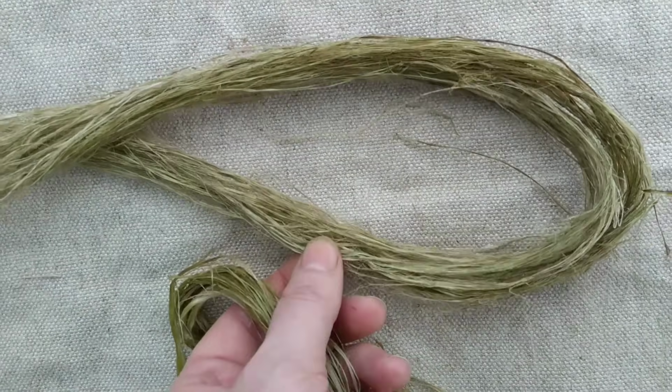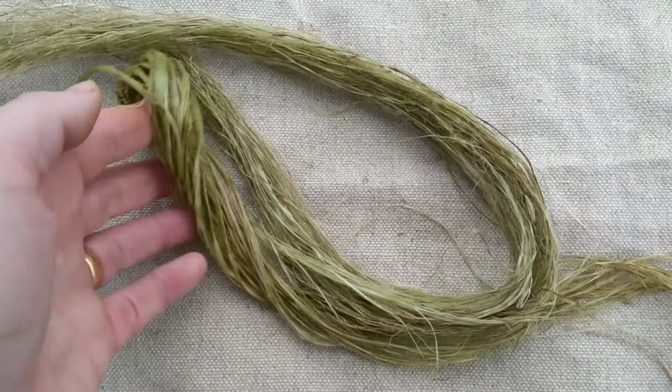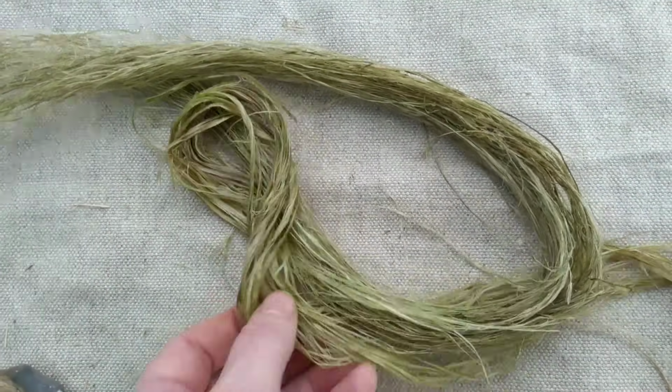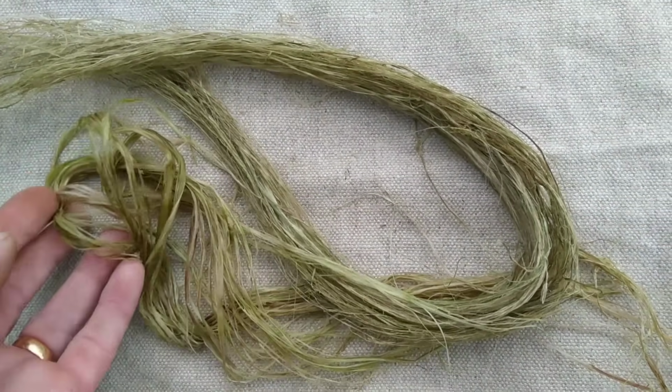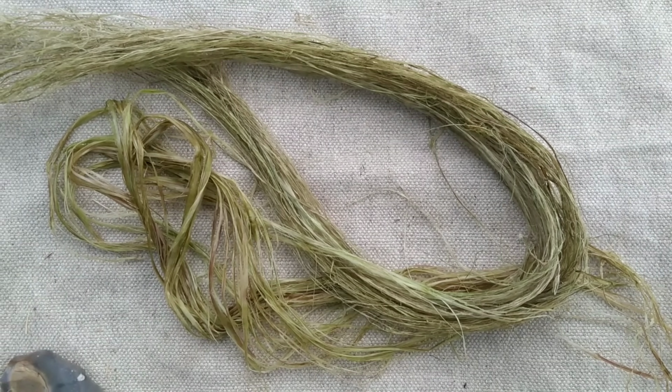This is some that was dried yesterday. That's 10 nettles worth. So together I'm going to have the fibre of 15 nettles for this little experiment. We'll give that a few hours, possibly overnight, to dry, and then we'll go on to stage 2.